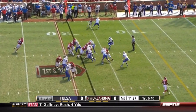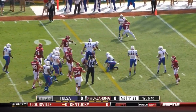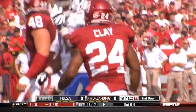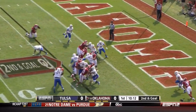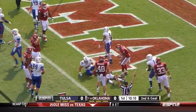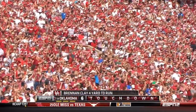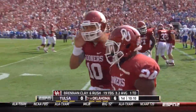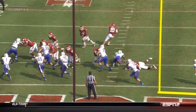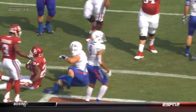Another carry for Clay. Bounces it left, cuts it up. Breaking tackles, Clay, inside the 10 and close to the first down. Millard in motion. Bell to Clay. Clay, touchdown, Oklahoma. And that caps off a very impressive drive for Bell and the Sooners. In the center, Eichert, watch him finish off Martin right there with that block. And Clay sees it, cuts in behind it to the pay dirt.